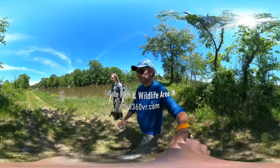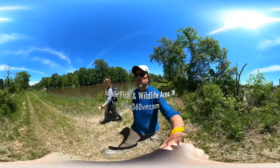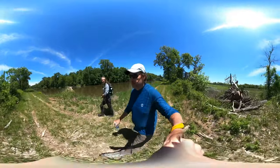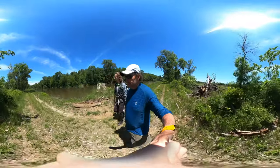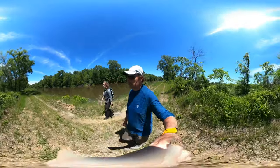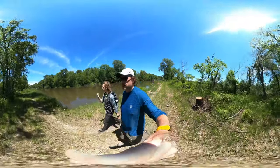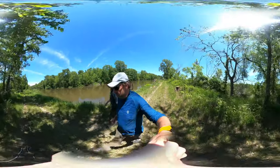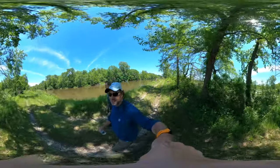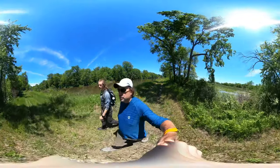Where are we again? LaSalle Fish and Wildlife Area in Indiana. The one and only. Now this is somewhat of a rectangle hike, and we're coming to the end of one. We're coming toward a corner of the rectangle. So we've got the Kankakee River here, and then we have the huge marsh. And there are some excellent lily pads going on. Lily pads are cool. Oh, those are the frogs.